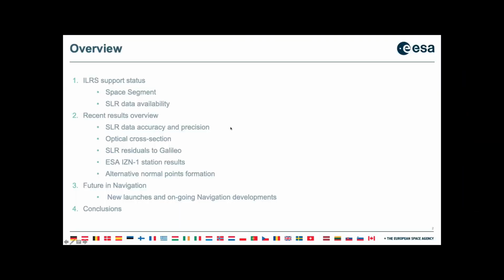Let me give you an overview of the presentation. First, I will present the ILRS support status, what is the space segment of Galileo, and the support we are getting from the ILRS. And then I will go through the different results that have been achieved in the last 3 years. And finally, I will talk about the future of SLR in navigation in Galileo.